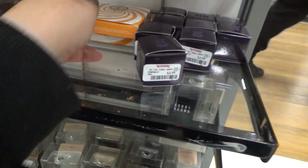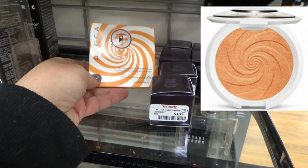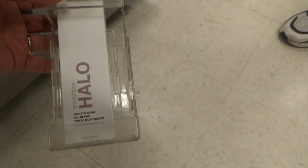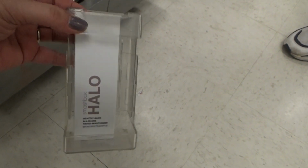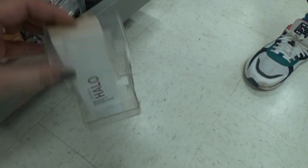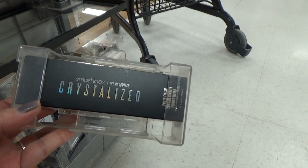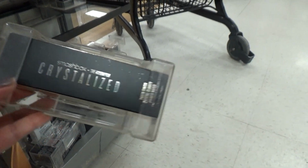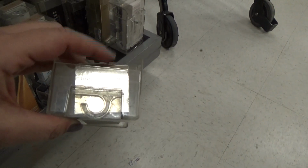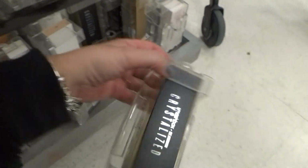Okay, still no Marc Jacobs, but I did find the Becca Dreamsicle highlighters. It's that orangey color. I have it for only $9.99. Here's the Smashbox Halo, the Healthy Glow Tinted Moisturizer. I've never tried this. I found one in Fair, and it looks like those are all the colors that they have. It is $14.99. Fair is going to be too light for me. Here's the Smashbox Hood Witch Crystallized. This is the priming water. I just finished up all of my priming waters. Lavender and Sweet Orange, and this is actually $17.99, which is a lot.